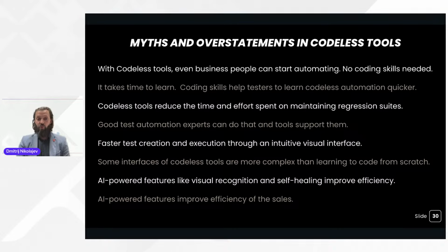Codeless tools reduce the time and effort spent on maintaining regression suites. That's a very popular overstatement by the salespeople. They might be right. Indeed, some features can help reduce the maintenance, but if you're creating a mess with any tool, especially with the codeless tool, if you're just blindly recording your tests and you're never running your tests, well, that's going to end up with a lot of messy test automation.